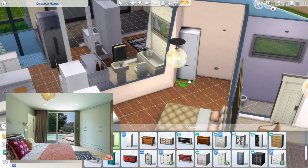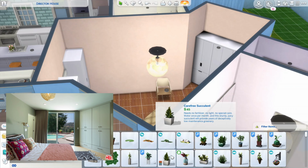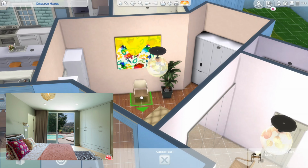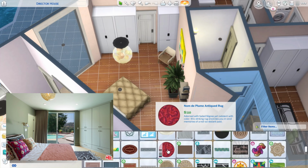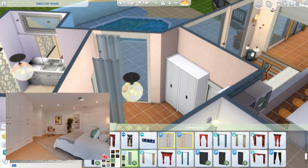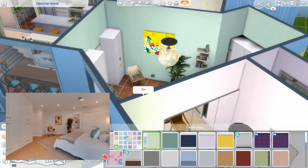I used CC wardrobes because I did have a mod that used only two tile wardrobes to make it a built-in wardrobe that you could have in the walls, but that wasn't working when I tried it in this build, so I just used these CC ones. I'll try and include a link to the CC packs because I've used things like the bathroom stuff pack CC for their windows and doors, the big windows.